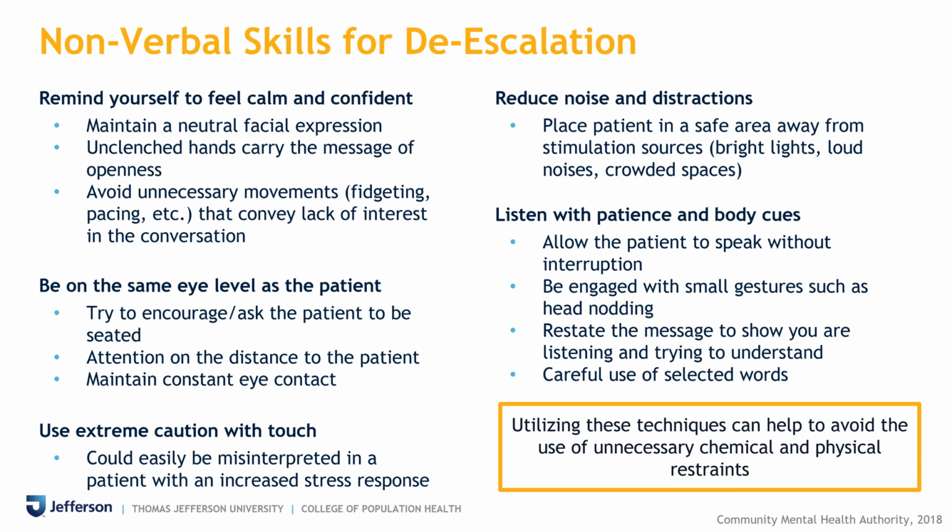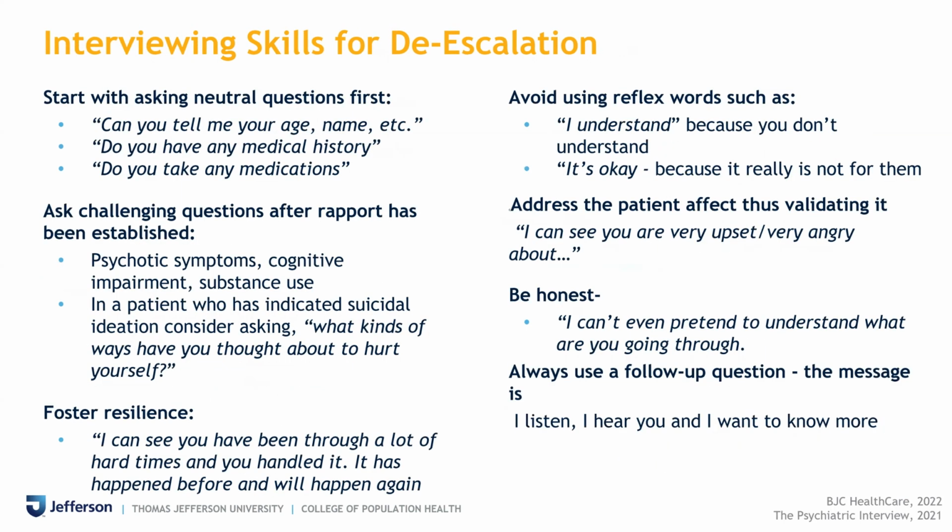Allow them to speak while actively listening before restating to show you understand. These de-escalation techniques avoid unnecessary chemical and physical restraints that assault the patient's autonomy. De-escalation techniques don't just happen in the acute setting like an emergency department, but also in the office. And it's important to begin with neutral questions that are non-accusatory.